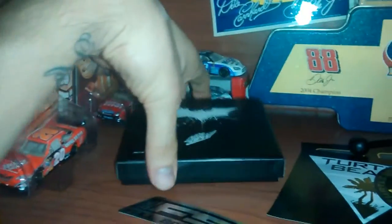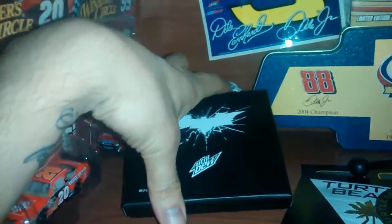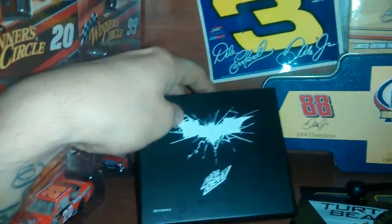But there's just a bunch of random stuff, like inside of here there's a belt buckle that was from Mountain Dew, and it's Batman. You can see the Batman there. That has to do with my mic and stuff, and I'll explain that if you guys want me to.